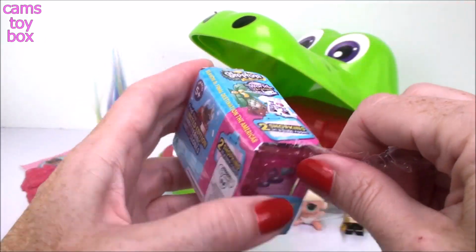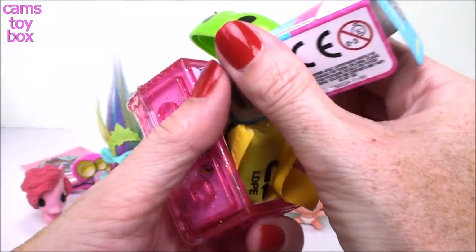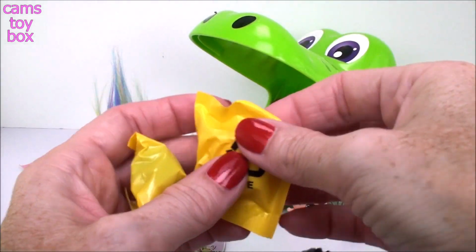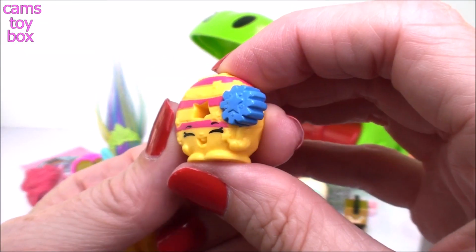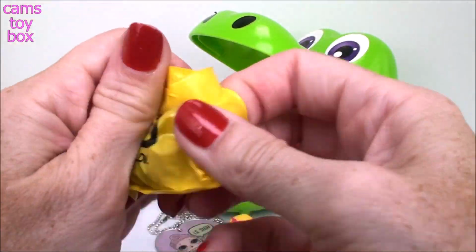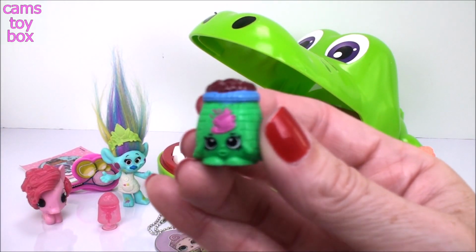We got a Shopkins Season 8 Final Destination to the Americas little surprise here. Comes with two Shopkins inside and a collector's guide, of course. And here's our, oh my gosh, here's our first Shopkin. Doesn't that look fabulous? We'll open them both and then we'll check against the collector's guide, see if we got any special ones today. Oh, that looks super good too, right?